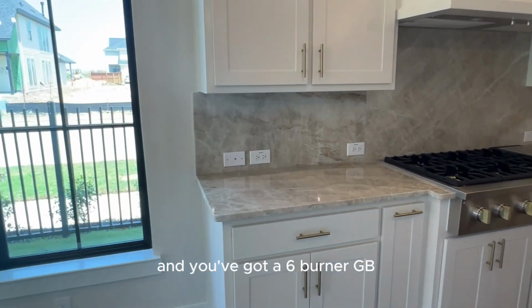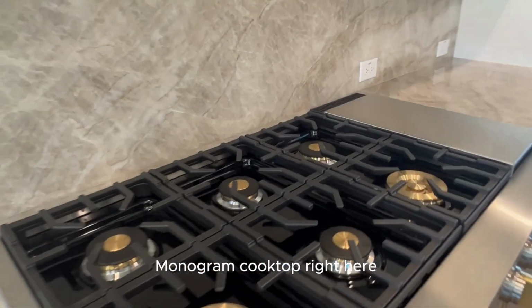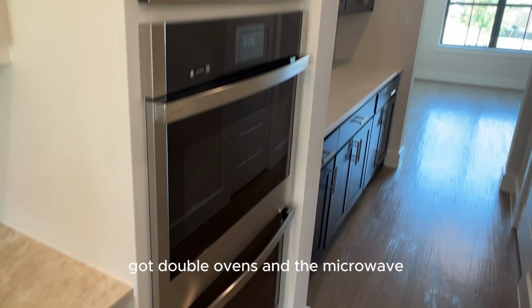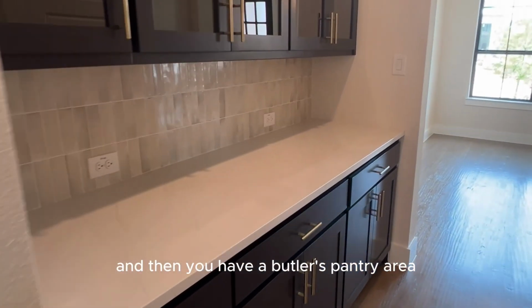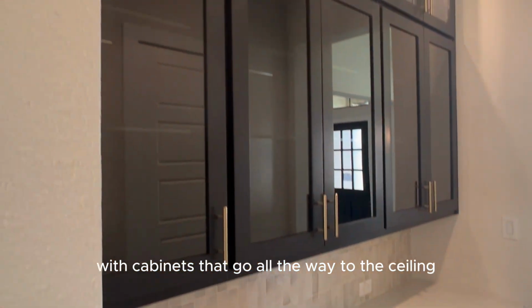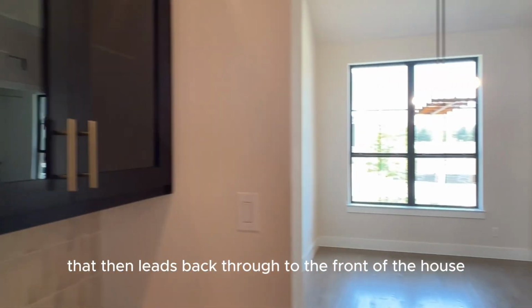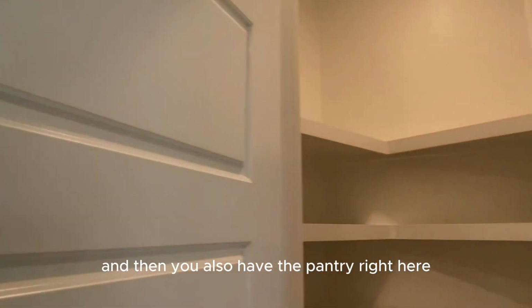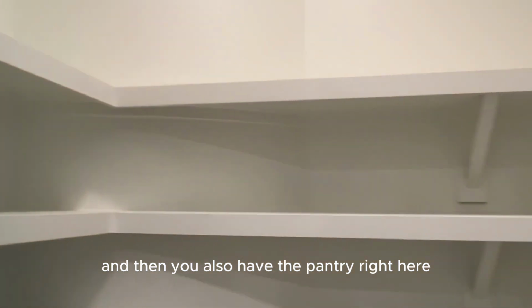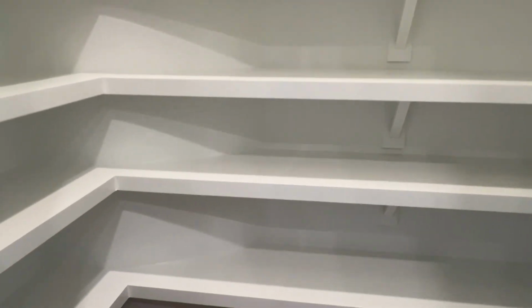And you've got a 6-burner GE Monogram cooktop right here. Got double ovens and a microwave. And then you have a butler's pantry area with cabinets that go all the way to the ceiling. That then leads back through to the front of the house and the dining room. And then you also have the pantry right here. Nice sized pantry, plenty of built-in shelving.